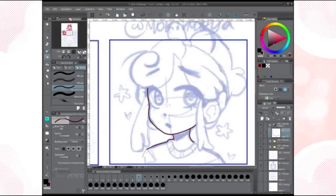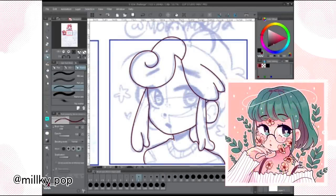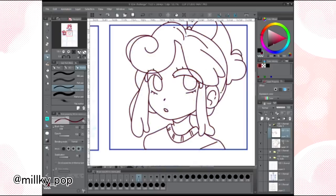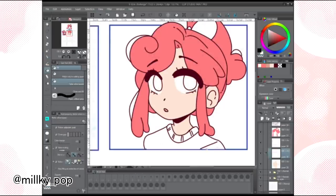This art style belongs to Milky Pop over on Instagram. Their style is a simple, bubbly spin on the anime look, and it's super cute. They always add small aesthetic touches to their art pieces, which I find interesting and unique. So I made sure to include those in the finished product. So yeah, hopefully I did this one justice.